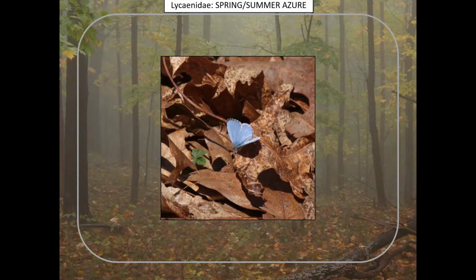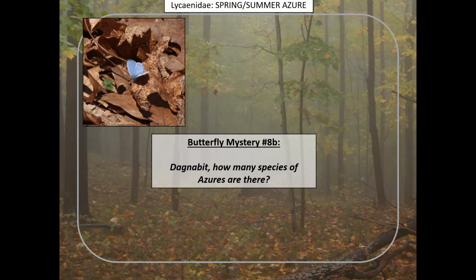Here is the spring azure. It's a butterfly you'll see out in the woods now. It's a little blue speck of a butterfly. And one of the questions around it is really, how many species, darn it all, of azures are there? And different people have different ideas. Basically, you can't tell them apart on the wing. You may be able to tell them apart genetically or doing dissections. But in the end, we just call them all spring/summer azures and recognize that we're overgeneralizing.